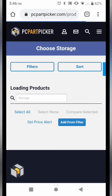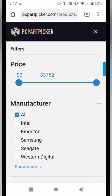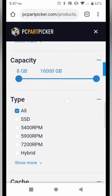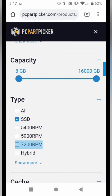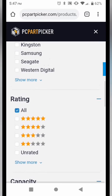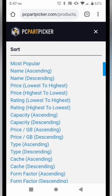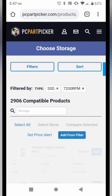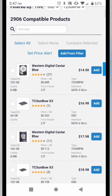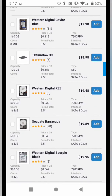And for storage, I think we need a small NVMe for our boot drive, and then we want a mechanical hard drive for our game storage. So we're going to do these at the same time. It may take us a little bit longer to scroll through them, but that way we're not doing two different searches. And I think here for 500 gigabytes of mechanical storage, the Barracuda for $19.89 would be a really good choice.